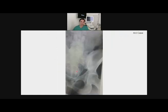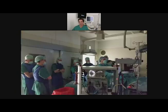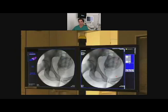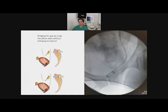What you see. What we did now is that we go then in the OR and go the way antegrade, from the other side. We bring a guide wire through the kidney, through the ureter, and you see it comes out here in the big side of the urinoma. Then we go from the other side with the URS, take it and capture it and bring a stent inside and bridge the destroyed ureter.